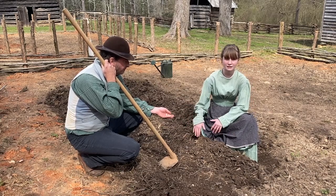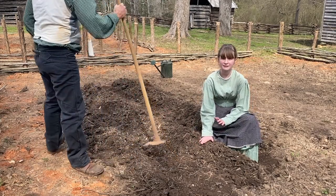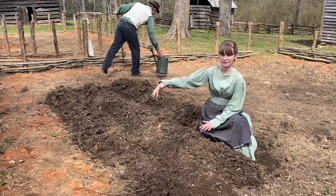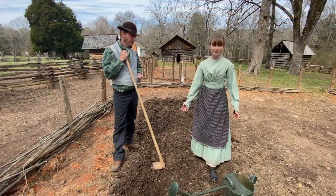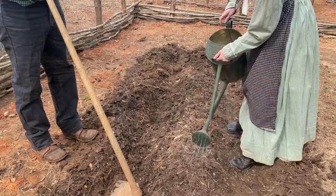After the seed is in the soil, I'll take a little of the dirt around it and cover it up, pressing down lightly. Be careful not to press too hard. And I'm going to continue down the row until I get to the next hill, where I can plant the same kind of seeds or pick a different kind. Finally, I'm going to water the seeds. Not too much, just to keep the soil damp.